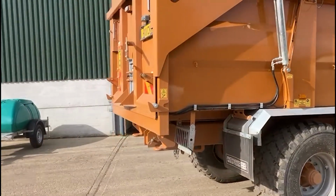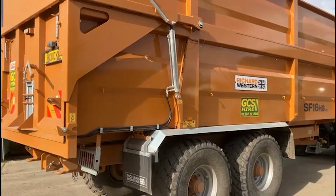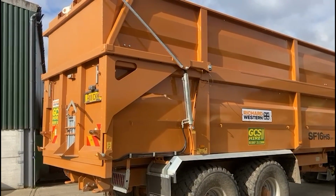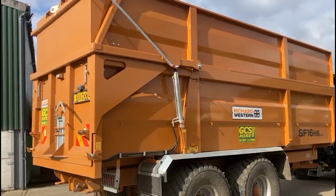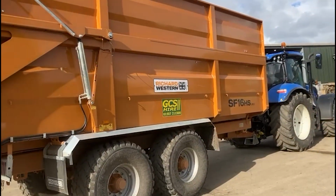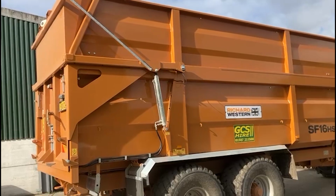Size trailer there. That was on the south coast of England this time yesterday, and now it's 250 miles north. So worked yesterday, now it's back in work today. So they certainly do get about, that's for sure.